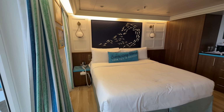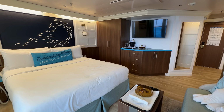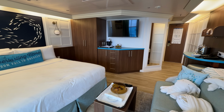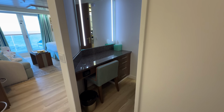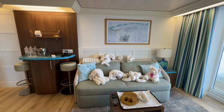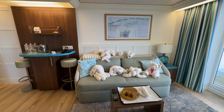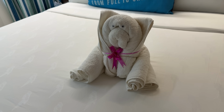This was a junior suite balcony cabin, very spacious with a king-size bed and a couch, wonderfully decorated. It had a separate dressing room, a bathroom with a jetted bathtub, a double sink vanity. There was even a bar area with bar stools, an ample amount of storage. This was a very, very nice cruise cabin.